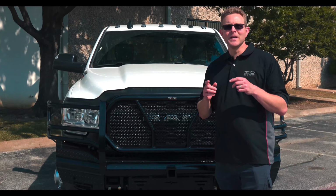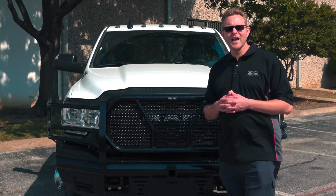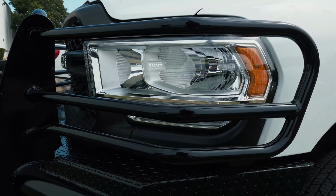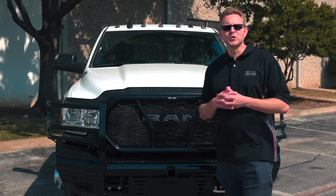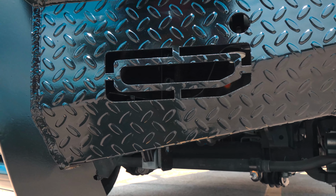Your new Ram is a big deal, and your front bumper should be too. Beef up the strength and curb appeal of your truck with the Commercial Series Front Bumper Replacement by Frontier Truck Gear. This bumper allows you to retain the factory park assist sensors and camera, as well as the two different styles of factory fog lights that the Ram comes equipped with.